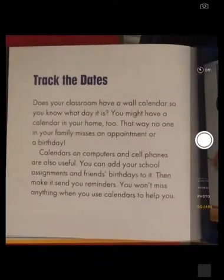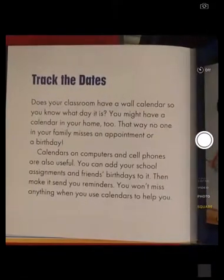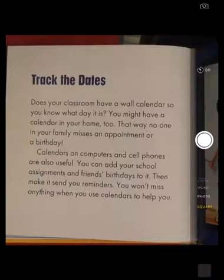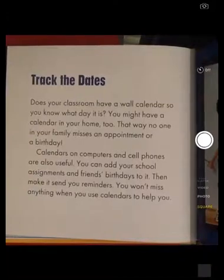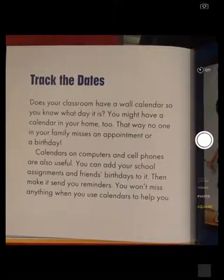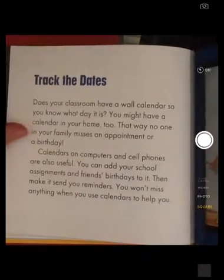Track the dates. Does your classroom have a wall calendar so you know what day it is? You might have a calendar in your home too. That way, no one in your family misses an appointment or a birthday. Calendars on computers and cell phones are also useful. You can add your school assignments and friends' birthdays to it. Then make it send you reminders. You won't miss anything when you use calendars to help you.